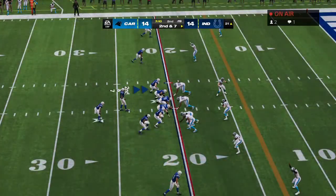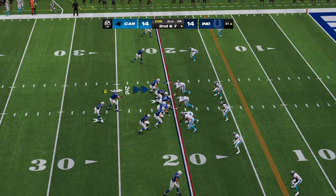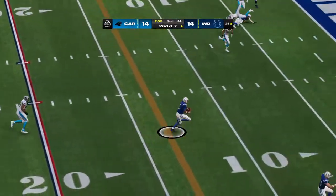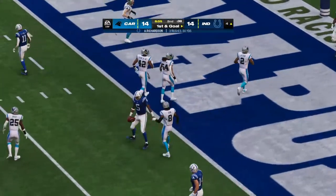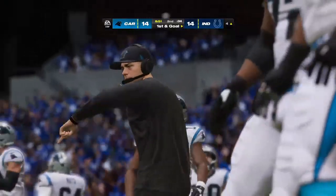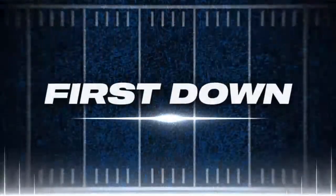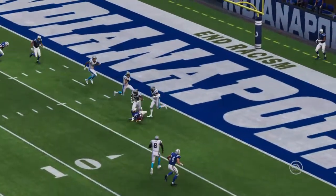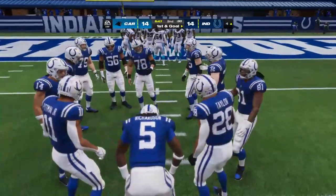Here's 2nd and 7. Richardson out of the shotgun. And Richardson slides down after evading the defense, and he moves the chains. Able to make something out of nothing there. 17 yards and a 1st down. No shortage of impressive moments from him thus far. Now he's halfway to the century mark, and we're still in the 1st half. There's been no answer for his running ability so far by the defense. I can't wait to see what adjustments they'll have to make during the halftime break.